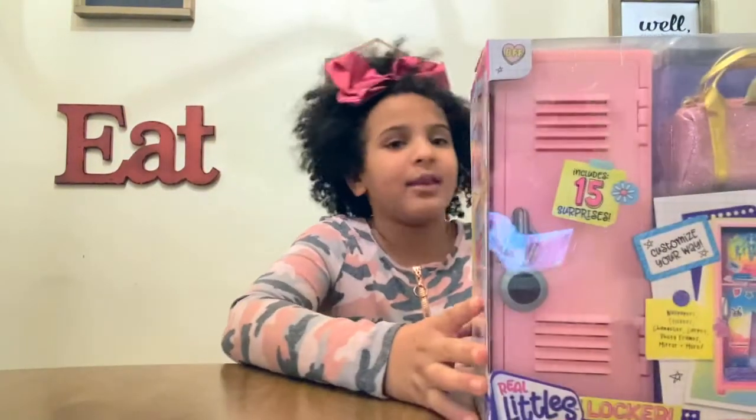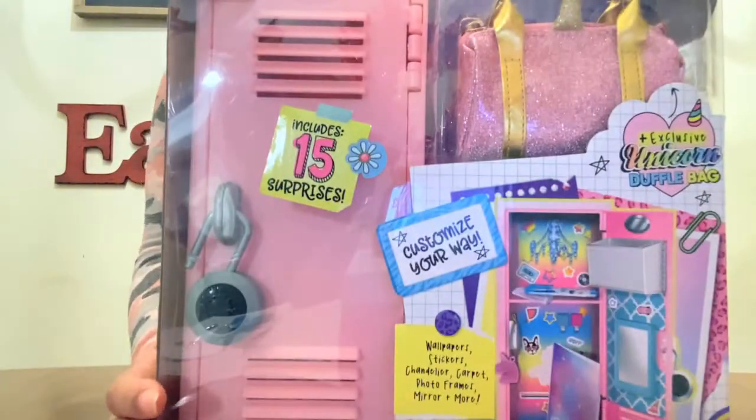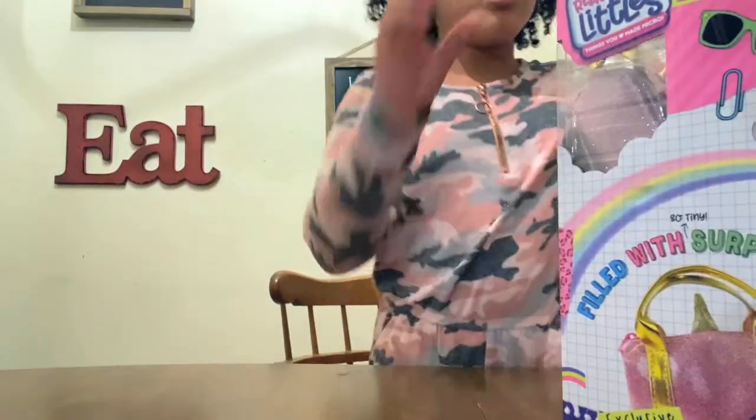So today we're going to open this real little locker. It comes with 50 surprises. So we're going to open it right now.